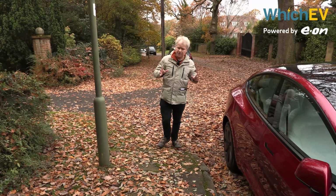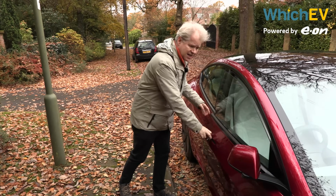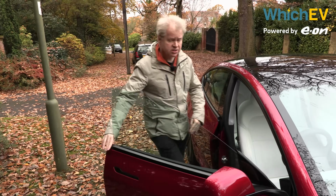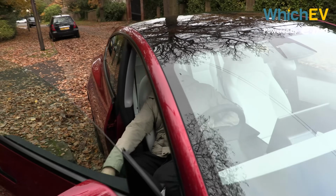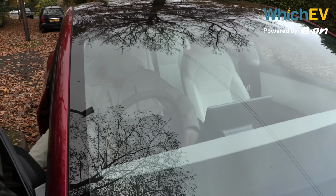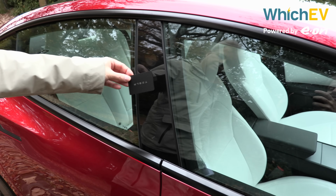So those are the exterior changes, but the interior's changed a bit too, and the technology. So let's take a look inside. You'll notice that I've actually been able to just walk into this car because I've already paired my smartphone with the key card. Otherwise, you'd have to use a key card on the A-pillar to get the car open.